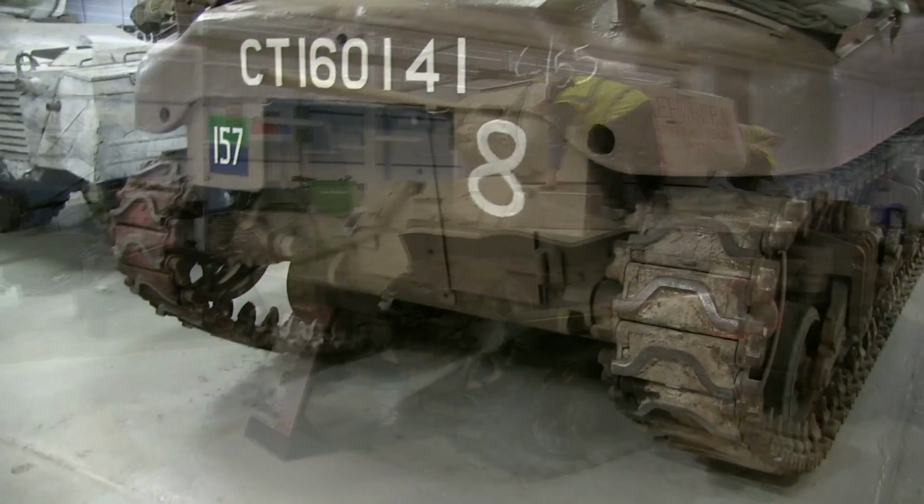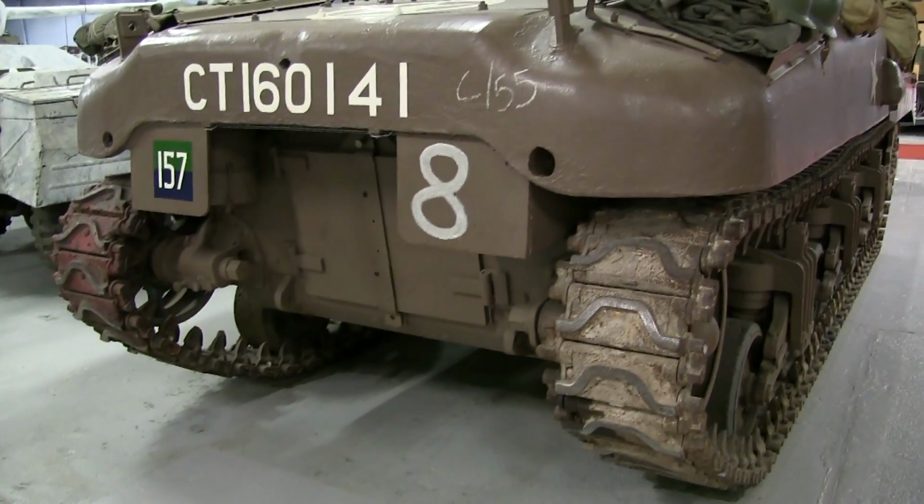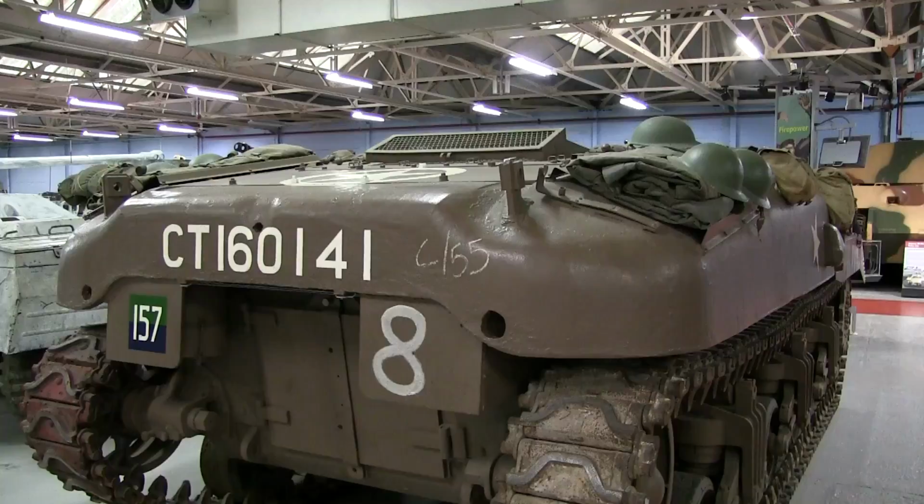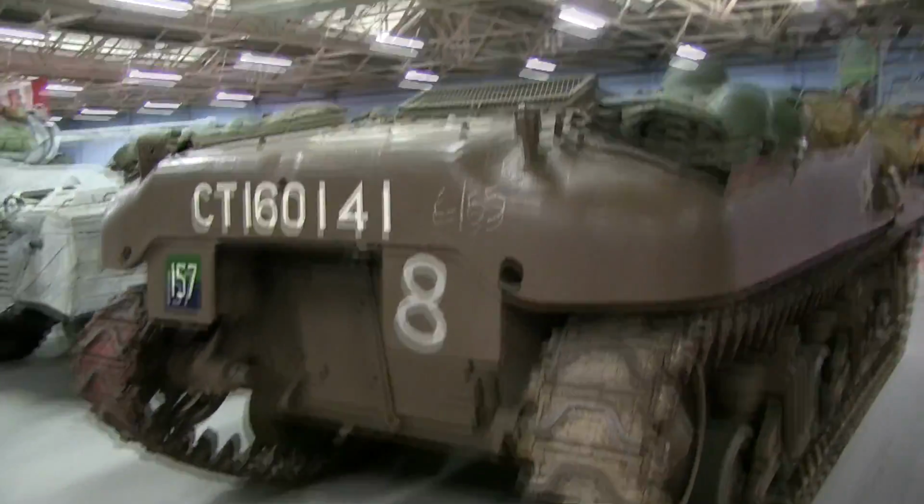What we've got here, from the rear it looks like an M3 Lee or a Ram 2 tank, and you wouldn't be far wrong. It's actually a Ram 2 tank with the turret removed. It's known as the Ram Kangaroo.